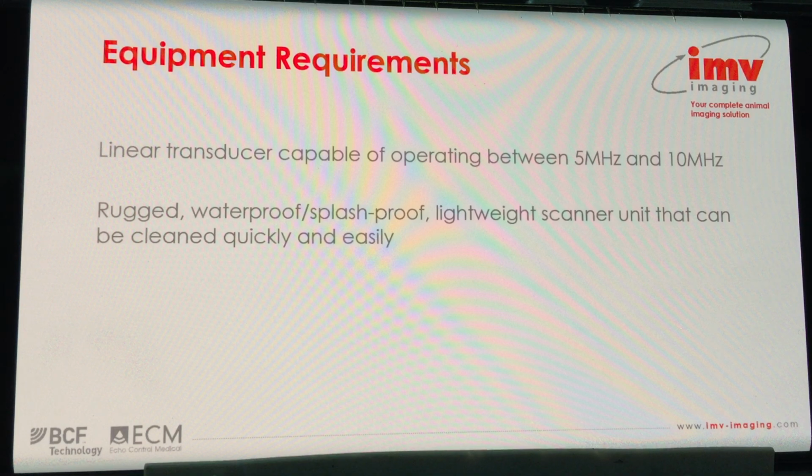We want the equipment to be rugged. We want it to be either waterproof or at the very least splash proof. We want it to be lightweight so that we can wear it for extended periods of time on farm without becoming uncomfortable, and obviously with good ergonomics. We want it to be able to be cleaned and disinfected quickly and easily. I haven't included it on this slide, but it's also worth noting that we want it to be easy to use in the practical sense of the machine itself, and then also of any viewing device.